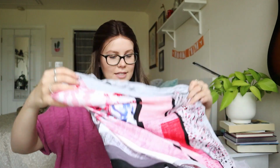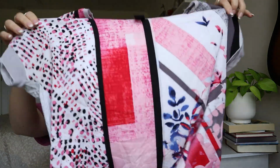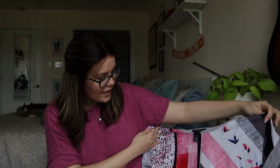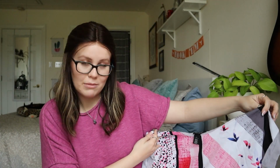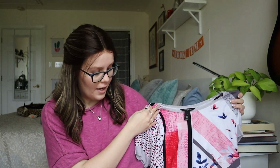And the very last thing is another White House Black Market, size small. It's a blouse. This one looks a little better. It's got a nice print at the front. I'll look it up, but it'll probably go to a thrift store. If I were to list this one, I would maybe get $10 or $15 for it, maybe. Yeah, not super hopeful. But that is this box.